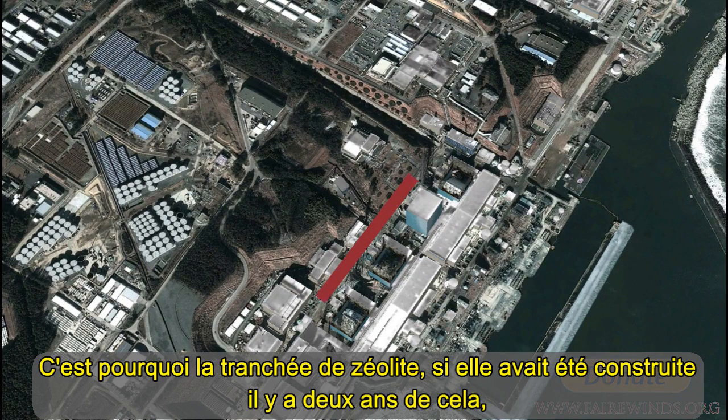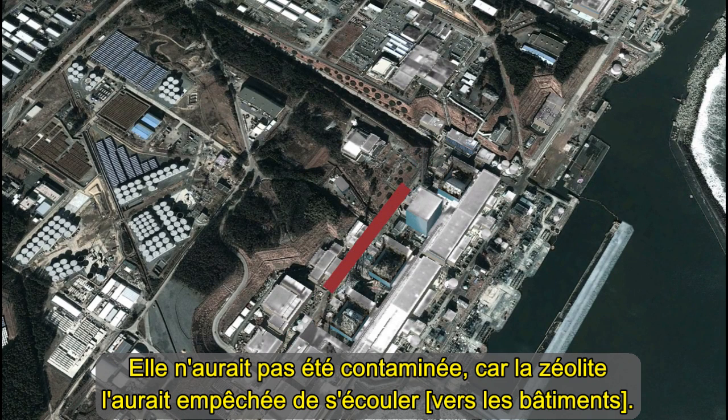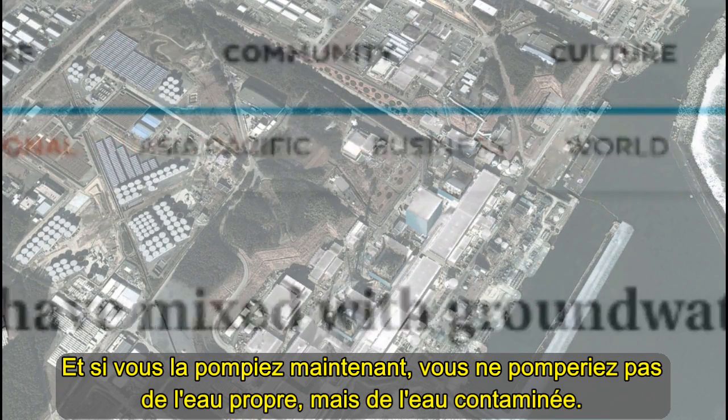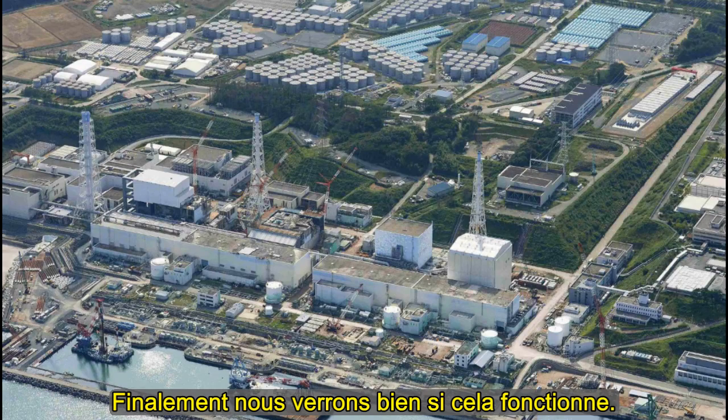That's why the zeolite trench, if it had been built 2 years ago, would have allowed engineers to go up on the hill and pump clean water right out into the ocean. It would not have been contaminated because the zeolite trench would have prevented that from flowing out. Now it's too late. The groundwater is contaminated. And if you were to suck groundwater up now, you're not sucking clean water up. You're sucking contaminated water up. And we'll see if it works.